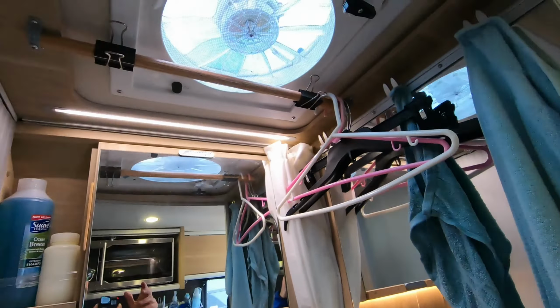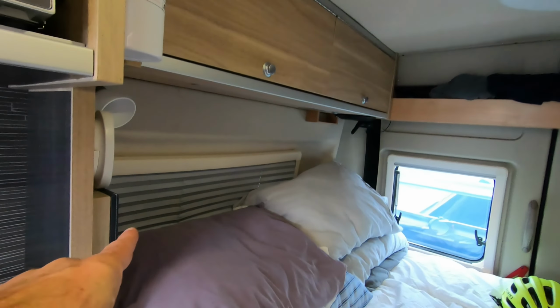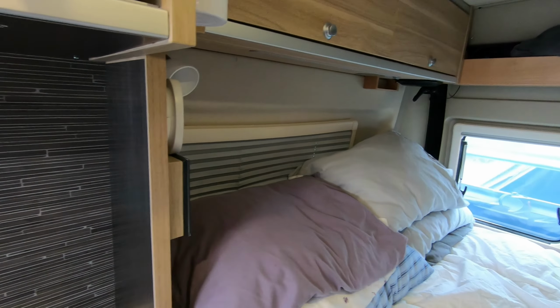Nice queen size mattress. And you said side sleeping, which is good. And you have a window on the left. Is that window open? Yeah, it opens. You have to be careful because it interferes with the door, so don't open both at once. Windows on both sides.